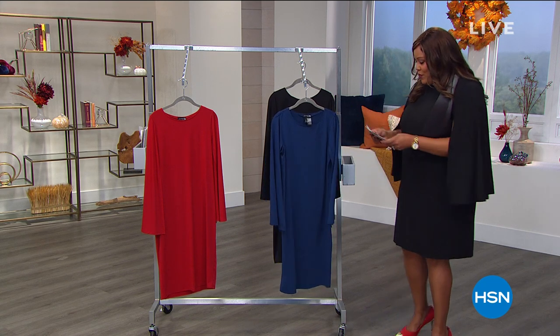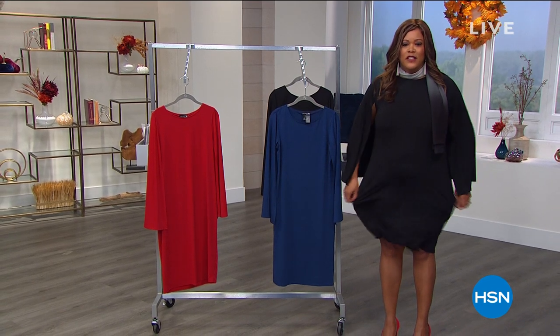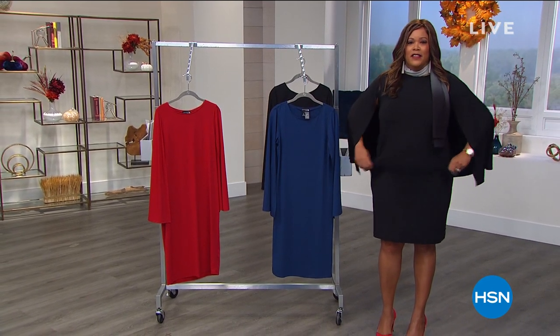It's very comfortable, it's very stretchy. So this is all matte jersey. Look at the stretch on this. 5% spandex.